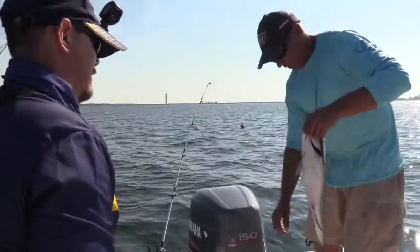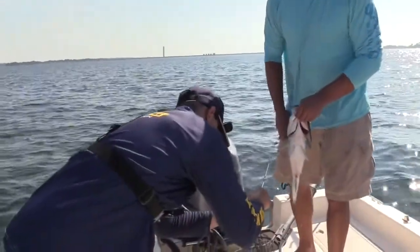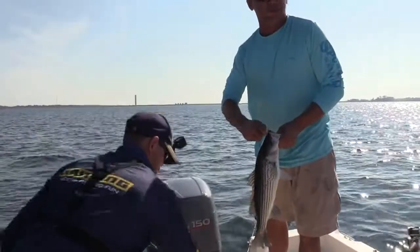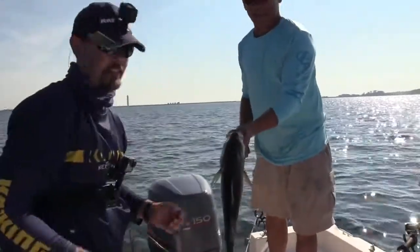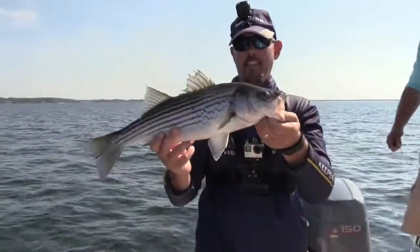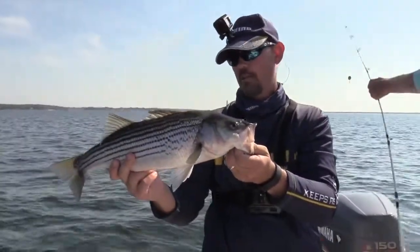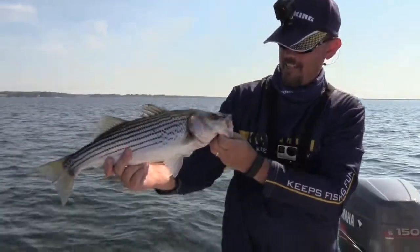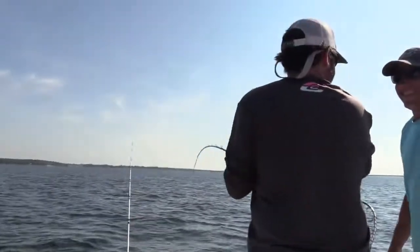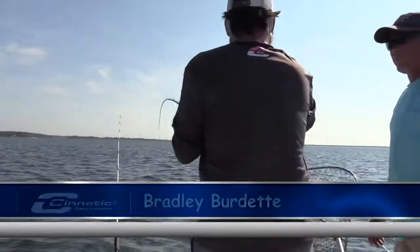Okay, hook's down here, buddy, if you'll get it out of the net. All right, bud, there's your fish. There's another one for the cooler. Another one for the box. Nice striper. Pretty thing. Hold on. You are flat wearing them out, like crazy.